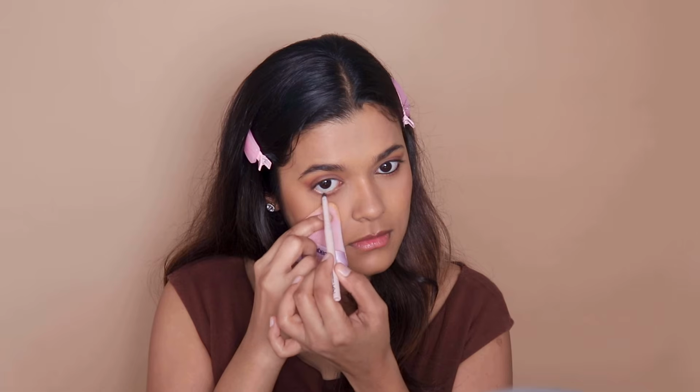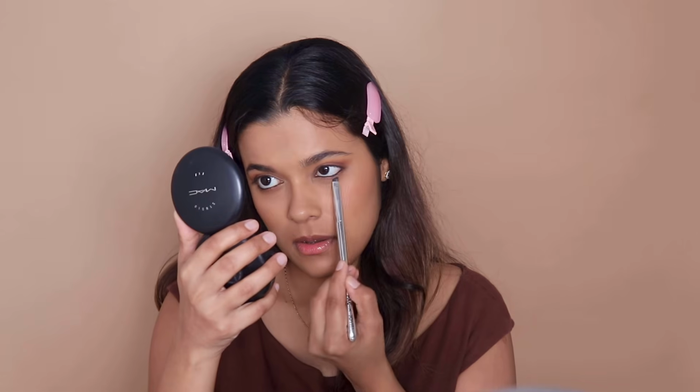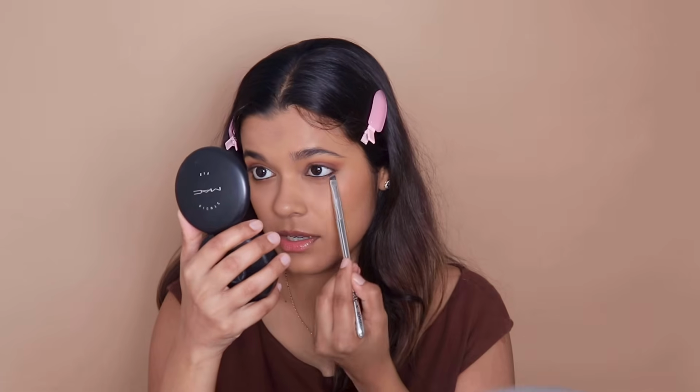As a brown girl, this smoky kajal look is the most flattering eye look that you can do on yourself. It's my go-to eye look, especially for Indian looks.